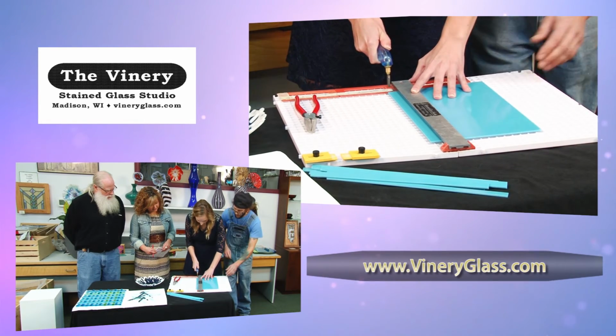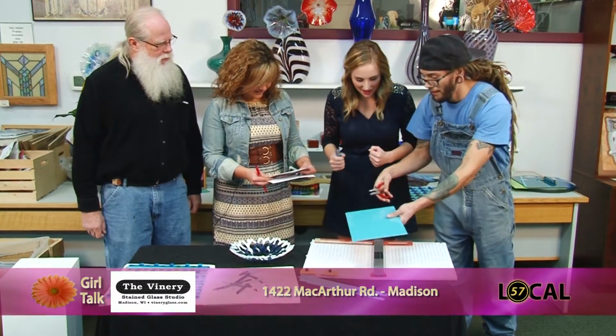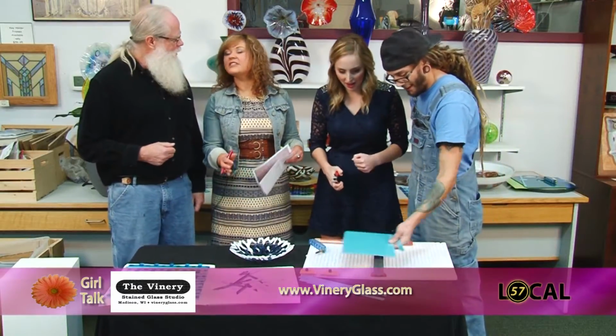Straight up. One good swoop. There, you got it. There we go. Power. Turn this around, and then just squeeze right on. Just squeeze on the line. So there you go, anyone can do it. Look at this. That was much easier than I thought. Anybody can do it.